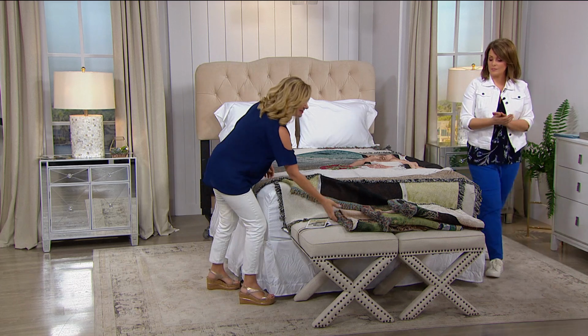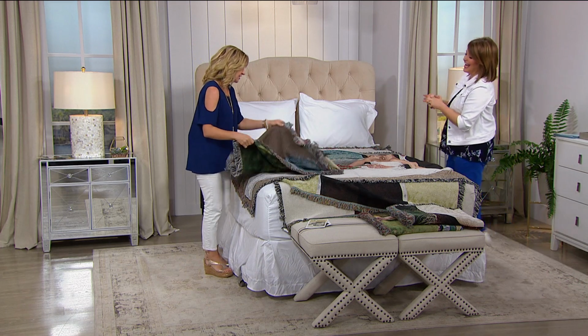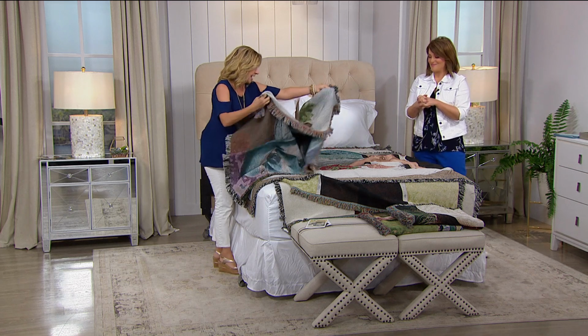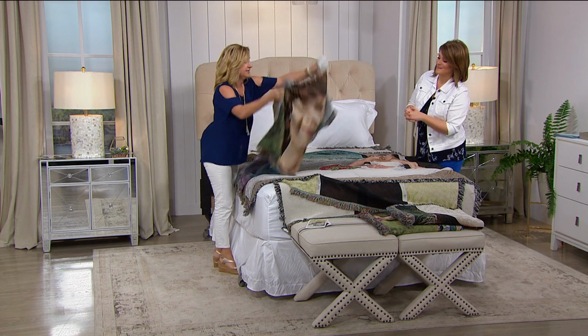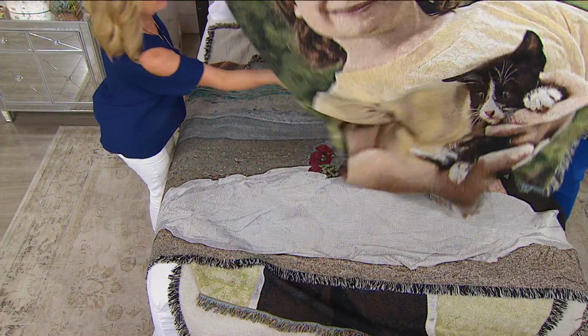Maybe it's a pet. Maybe, you know, how many of us love our pets and we just want to have them memorialized or, you know, cuddle with them. I just think this is just such a brilliant idea. It is.